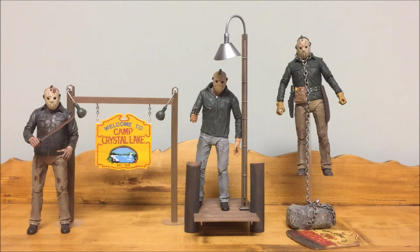Alright, so that's my review of the Friday the 13th accessory set made by NECA Toys. Overall, I'm very impressed with this, especially for the price point. $24.99, you get 3 different pieces. I mean, you really can't beat that. I'm sure other Friday the 13th fans have checked online for customs and things like that. And for pieces like this, for a customizer to make them, you'd probably be looking at around $300 or more. So to have all these pieces for $24.99, it's a really great deal.